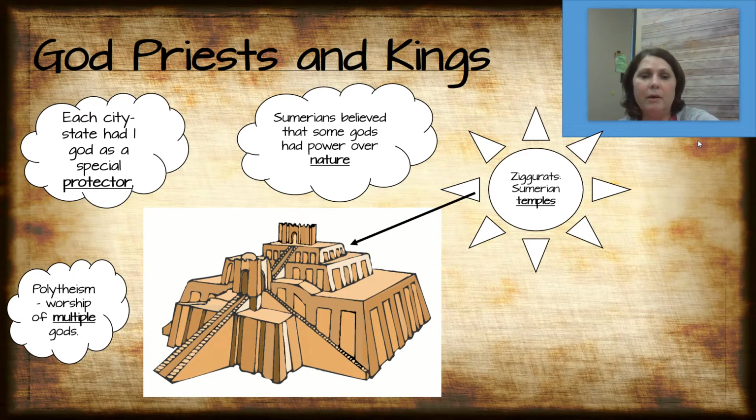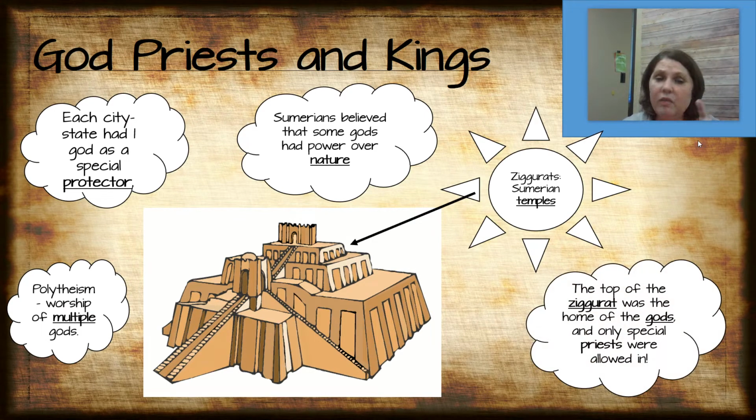So here's the top. Most of their gods focused on sun worship, because the sun was what brought them all the benefits of where they lived, to help the crops grow and all those kinds of things. And at the very, very top was the home of the gods, and only special priests were allowed in. So this actual top part right up here, let's draw a little circle here, nobody could even go inside there. That's where they said that the gods lived, and only some of the priests were allowed in, not everybody. So that really could be a problem if you didn't know what was going on inside, but that didn't matter to the people. They still believed in this polytheism and had many gods that they worshipped.